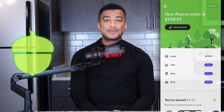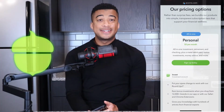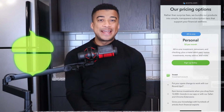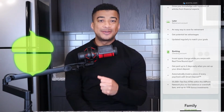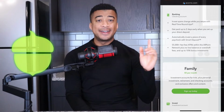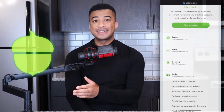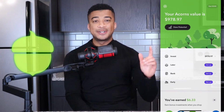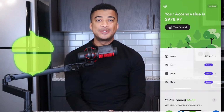The first thing I want to go over are Acorns fees, and they recently changed. When I signed up, you were able to do just the invest account for $1 a month, but now they've bundled the invest account, the later account, and the banking account for $3 a month. The other option is the family account, which comes with everything from the personal account plus the early account for kids, and that is $5 a month. Right now, I'll focus on just the invest account, and then I'll go over the rest of the account options later on in the video.